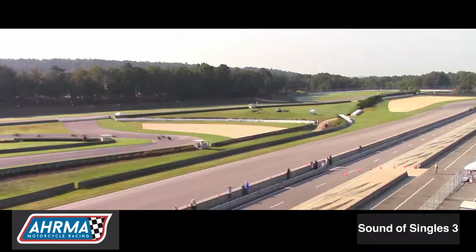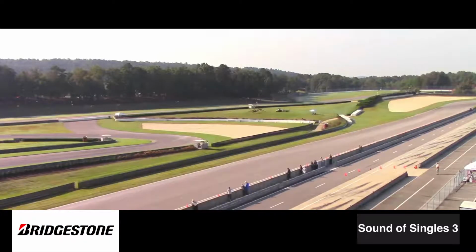Field's starting to spread out single file now out of turn number 6, 7, and down that back straightaway towards turn number 8, 9, and 10 over the museum turns. We'll get the full running order for you in just a moment when they complete lap number 1.